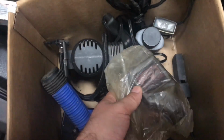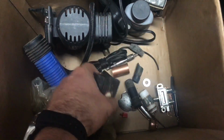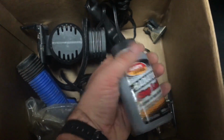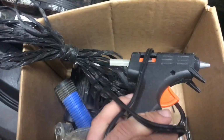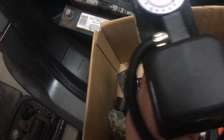There's some 2-cycle oil and a spark plug tool. And there's a lot of stuff in these boxes. Radiator stop leak, that'll go in the trash. That stuff will destroy your radiator. Hot glue gun, because I always needed one of them. Some twine, trash. One of these little air compressors, which I have a Harbor Freight version.